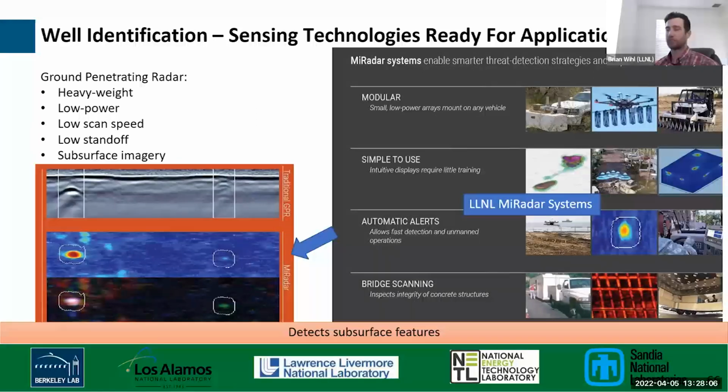There's new ground penetrating radar systems coming up. There's much more approaches of doing imaging techniques and providing machine learning detection abilities so that it doesn't need to have an experienced user to operate it anymore, but it can be pushed to someone who can just literally hit a button and say go.